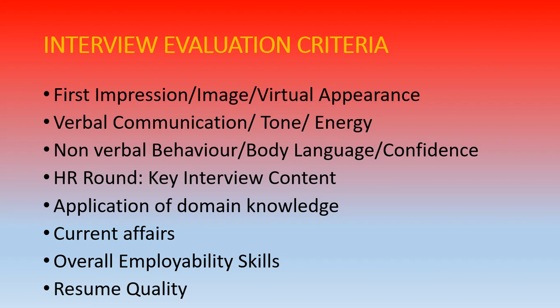And then they'll judge you on your overall employability skills, your attitude, your knowledge, your skill sets, what else you can do for the organization, what kind of contribution or value addition you can give to the company, and the overall resume quality, the kind of format you utilize, whether it is justified or not, or whether it is in alignment with the company's vision, mission, and goals. So in a nutshell, you need to try to score on all the points if you would like to get shortlisted. If you lose on any of the points, or are non-serious about any point, you probably would not get shortlisted.